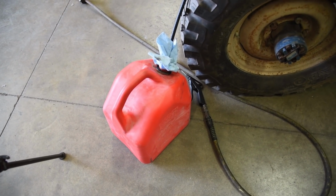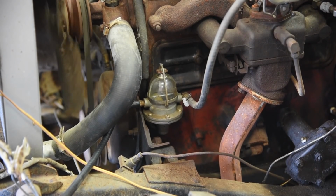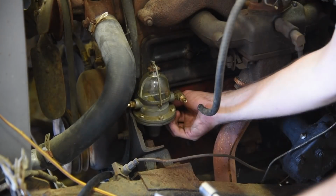New plan, we got an external fuel tank hooked up to the fuel pump. We're going to see if it pulls out of there. If it doesn't, then we know that the fuel pump is bad. Fuel pump is officially dead.